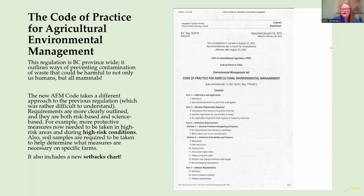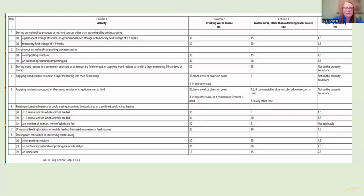But also here, it includes a setback chart. Yeah, setbacks. I know nobody likes setbacks, but when you're dealing with the township of Langley with all those water courses, unfortunately, setbacks are very important. Okay, so some setbacks. Well, what on earth does it look like? Sorry, it's taken right out of the regulation, so it could be a little hard to read. I tried to make it as big as I could, but this is the best I could do.